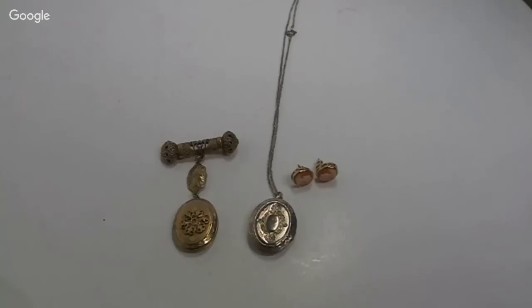We're going to go once at 39 to Mary Pelletier. Going once. $39 looking for 40. 3 pieces here. Cameo earrings. Brooch with a locket and a locket pendant. Going 2 times at 39.